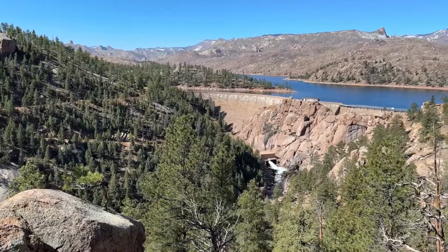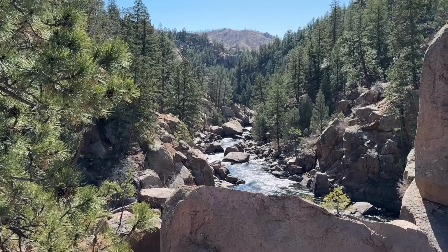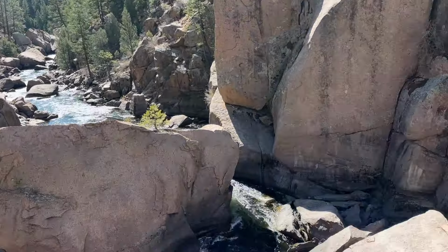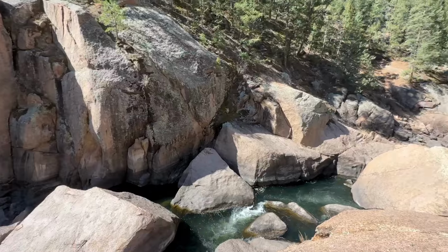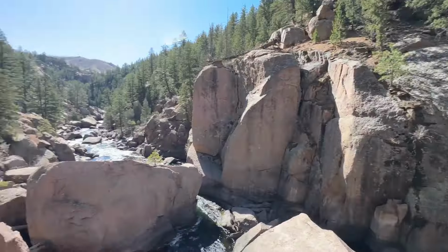Look at that water. Made it down to the river. This is the turnaround point of the trail. Ooh. It is such a beautiful day.